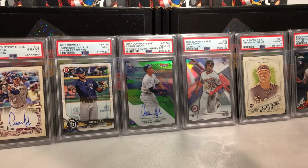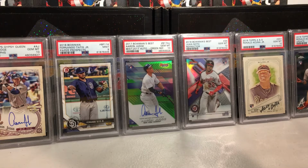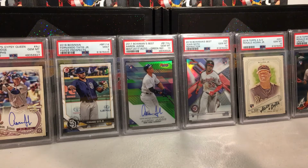This week's episode of Hobby Talk, I wanted to talk about a subject that's been coming up. I've been getting emails on it and been seeing advertisements for it, and that is the subject of vaulting cards. What in the world is vaulting cards?